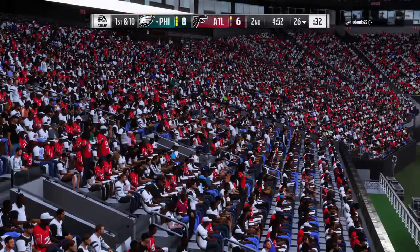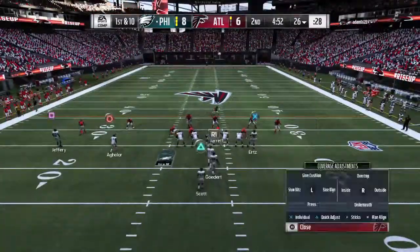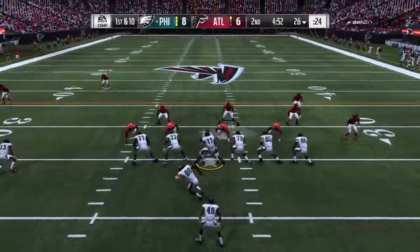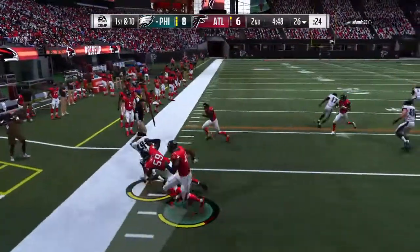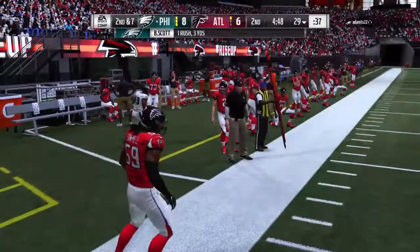And when you start plotting for this drive, when you start thinking to yourself, okay, what are we going to do? You don't go away from what you did before because that worked. But you have to be prepared for wrinkles and counters because you know they'll make some adjustments. Boston Scott, his first carry. 3 yards on the pickup there, and it'll be 2nd down.